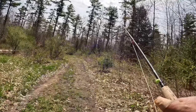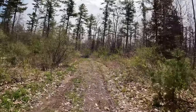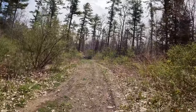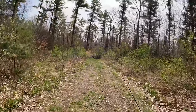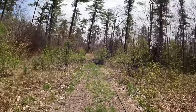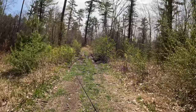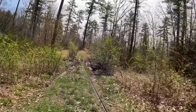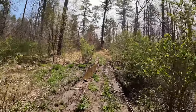We're up in Maine and we're going for whatever is stocked in the stream. I have no idea. What I'm doing is walking away from everybody that's in the hatchery pools there. One, because I don't like fishing next to people. And two, I'm sure they've stocked down here further, which is always good.